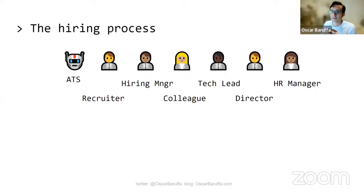There are many people involved in the hiring process. Depending on the company, you might have an applicant tracking system, which is an automated system to help sift through some of the applications. There'll be a recruiter involved, either internal or external or both. There's a hiring manager, the person who's actually hiring for the role, the person that will usually be working with the new hire on a daily basis or managing them.